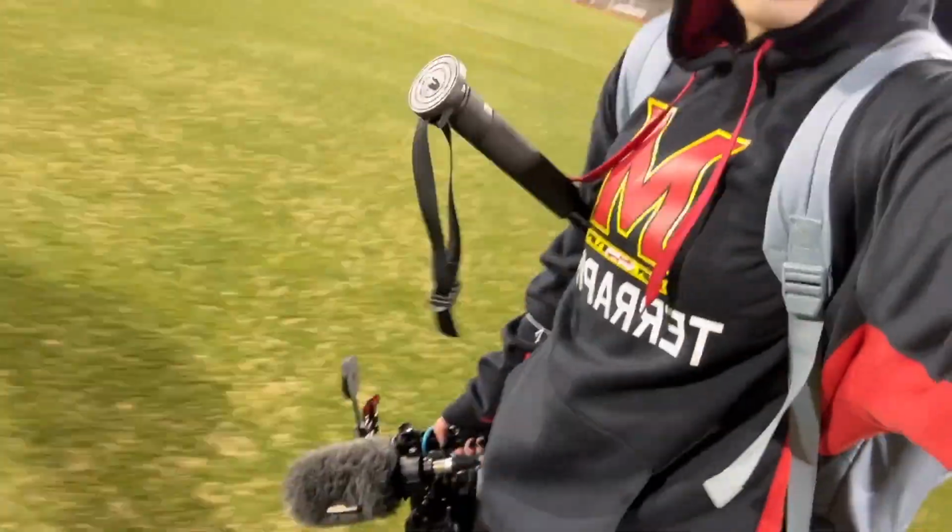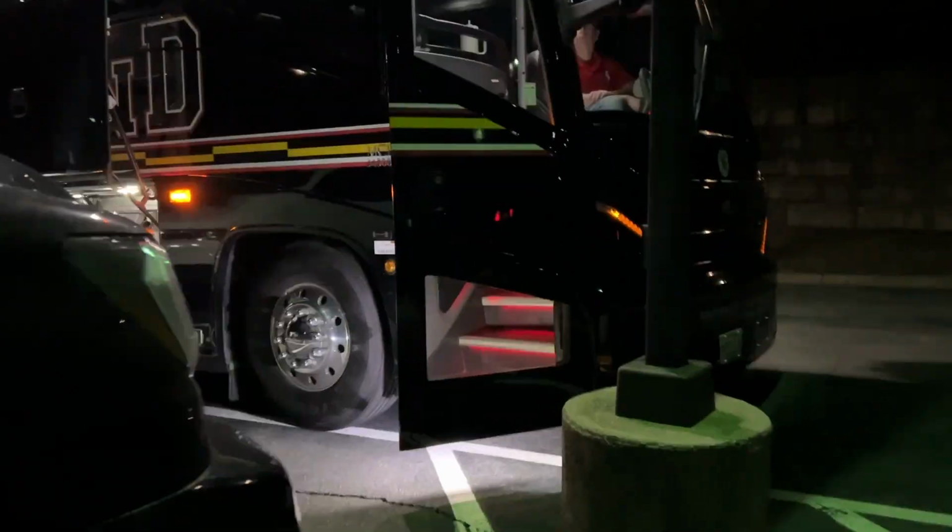So we lost 8-7. At this point, I can turn the camera off and I am done for the night filming wise. So, packed all my stuff up. Super disappointing that we lost. They came back, they made it a good game, but still sucks. So on the bus, I'll probably cut one off that they'll use later in the week, and then I'll have to log all my footage, so stay tuned for that.